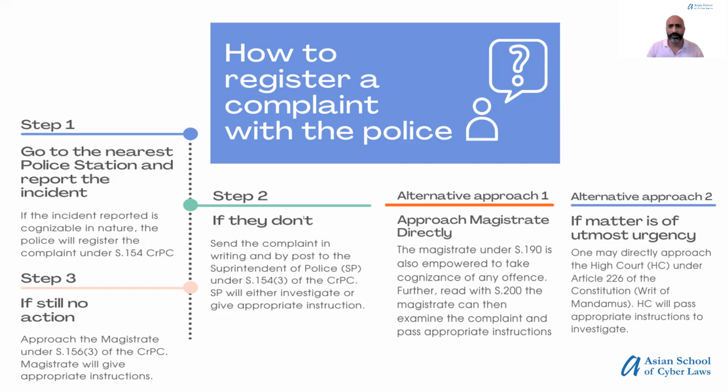So let's presume that you've got an offense which you want to report to the police, or you want them to take notice of something which is an incident. Then what you do is head to the nearest police station, inform them of this in writing. If they refuse to acknowledge it, if they refuse to take this down in writing and give you an acknowledgement of such complaint and file what is referred to as a first information report, which they are mandatorily supposed to do, then you have certain remedies.